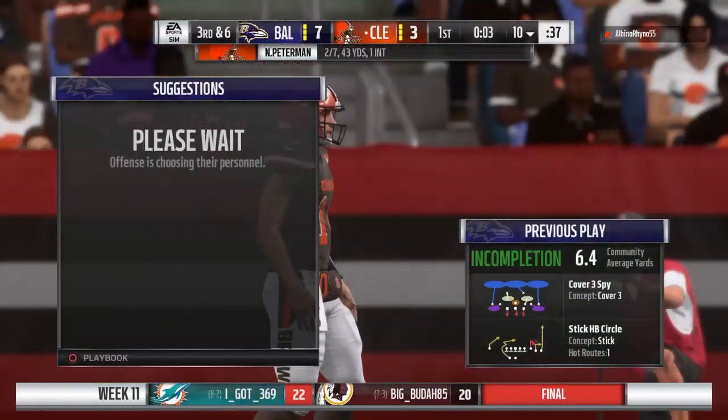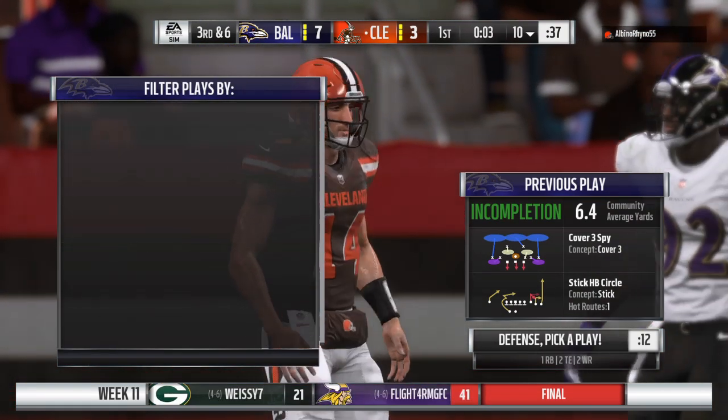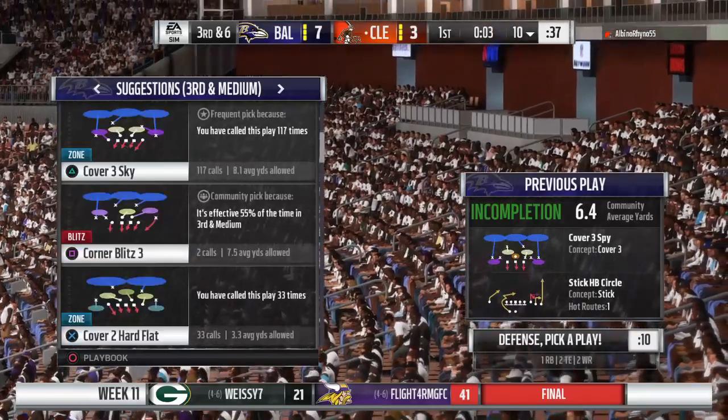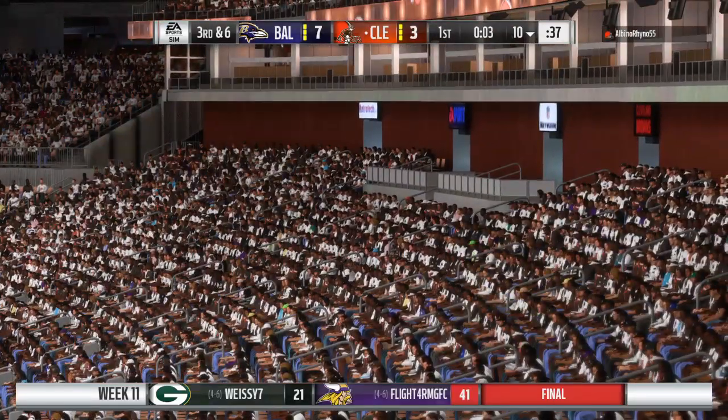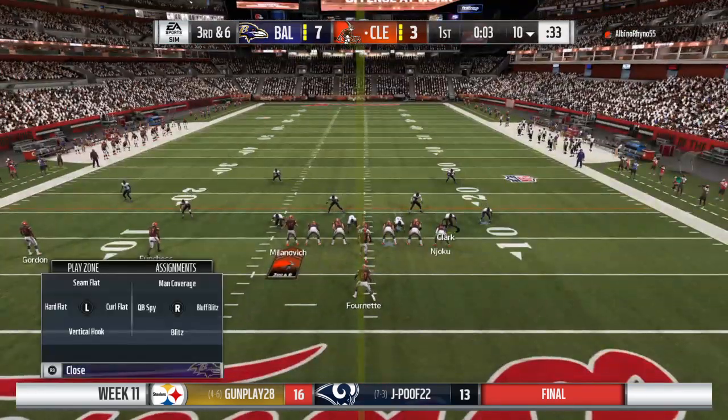What's the old adage, be quick but don't hurry? Well, that went right out the window there. He was hurried, harassed. That ball had to be gotten rid of, otherwise he was going to get sacked. So after the second down incompletion, they'll come up now against a 3rd and 6.